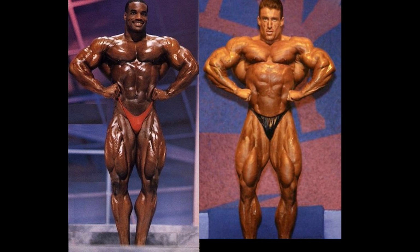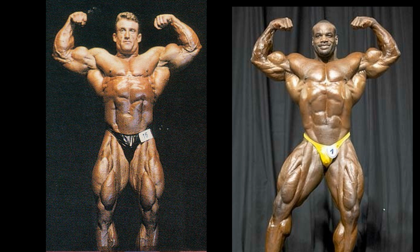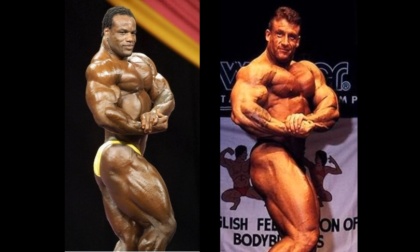Now let's head into the front double bicep. This is pretty much the opposite of the front lat spread, because Chris Cormier is outstanding in this pose. And I always thought Dorian Yates' front double bicep sucked. But he looks awesome. Look at the size. But it's a close one here. It actually could go either way depending on your taste. But I figured I'm going to award this to Chris Cormier because, aesthetically speaking, he's destroying Dorian. But, I mean, Dorian's just a big beast. He's a machine. But anyway, let's head into the next pose.